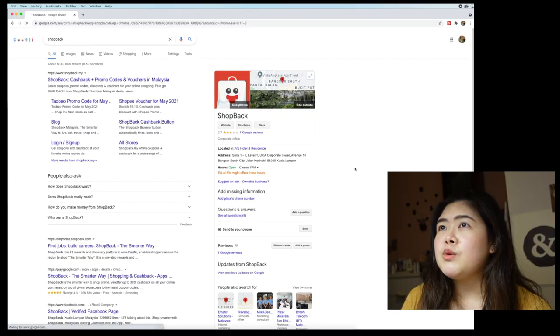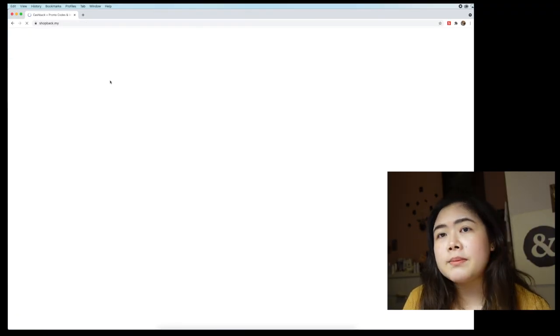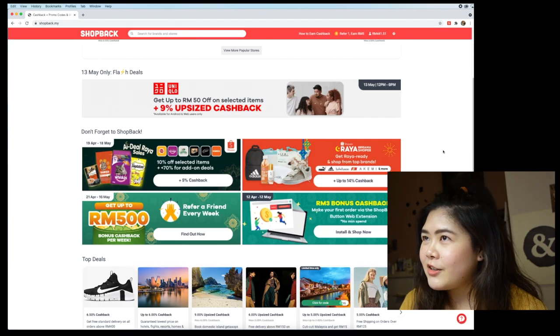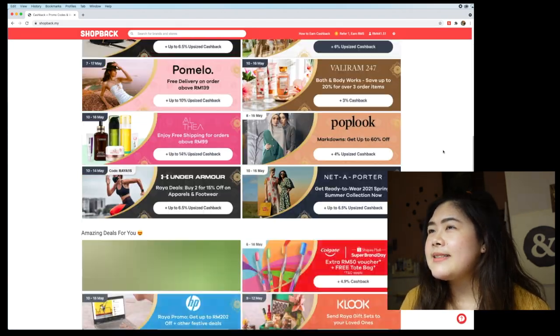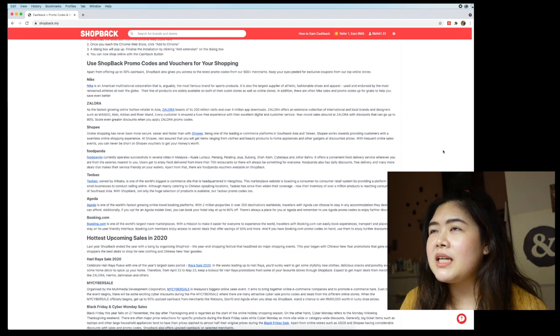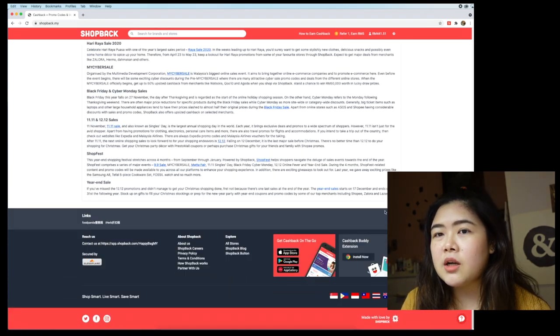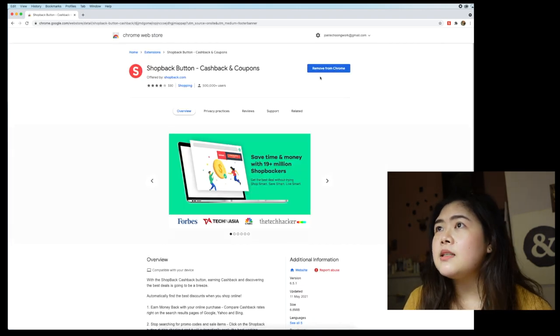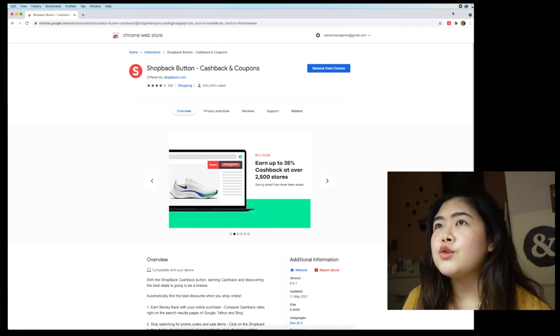So first you wanna install this thing called the ShopBack button or Cashback Buddy. So what you wanna do is just go to the ShopBack website and then just scroll all the way down. And then you will see the Cashback Buddy extension. Okay, so you install it on your Chrome browser. So I have it installed already, so I'm not going to do that again. Once it's done, you'll see this orange logo in the top right corner. So now you go to Taobao.